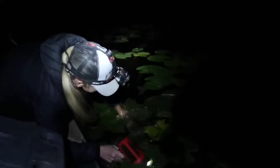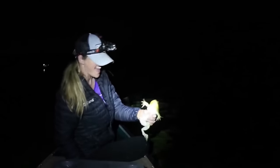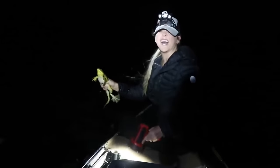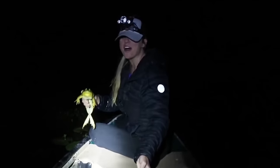Get him. Oh! I almost flipped the boat! Almost flipped the boat. That's all right. But I got him in the boat. Frog number two. Let's get a look at that guy. Woo! Nice. That's a big one too. Smoke him. Yeah! Like a great blue heron. The claw is back, guys. The claw is back. Woo! Another fat one. Wow, these frogs are big tonight.